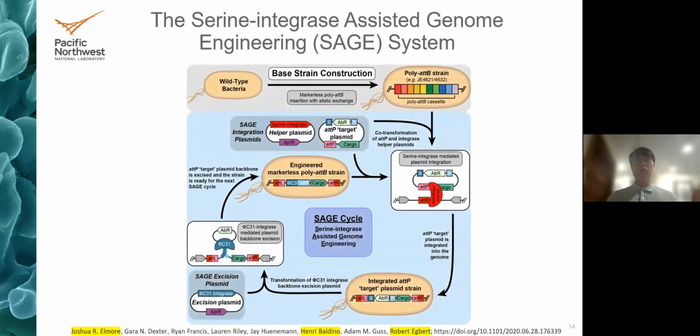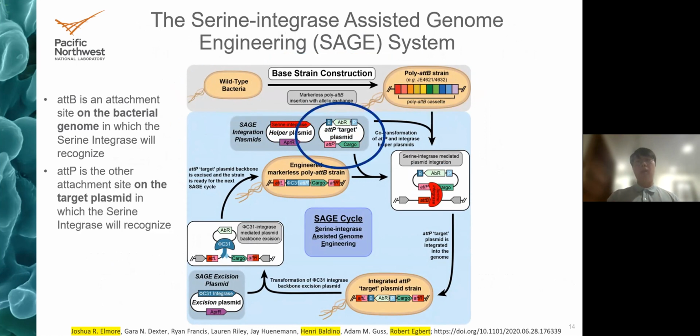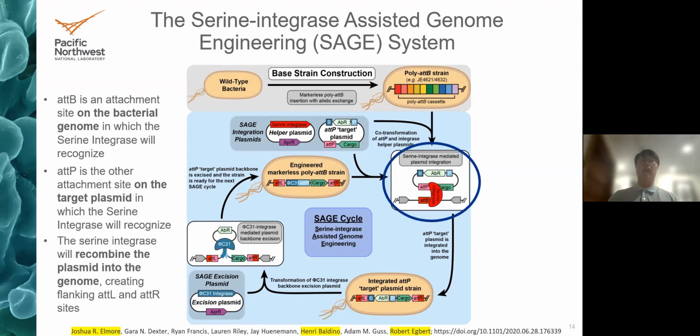And in order to put CRISPR machinery into the bacteria that we want to test, we're going to use the SAGE system. There are two main parts of the SAGE system. There's the attB cassette, which is in the bacteria of interest, and the attP site, which is on the target plasmid with the cargo that we want to put inside the bacteria. The serine integrase protein will recognize the attB site on the strain and the attP site on the target plasmid, and it will integrate the entire plasmid into the bacteria.